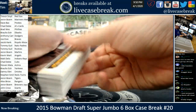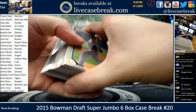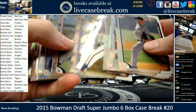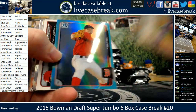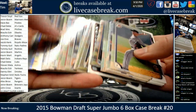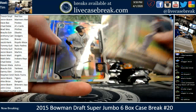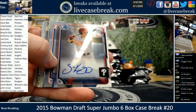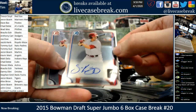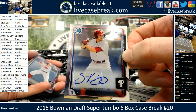Casey Mize. Dying. Two Nico Horners, too. Forgot about that. There's a Riley first. That's what you want to see with some ink, Joe. Sky Blue, Trey Ball. Naylor is in this, too. Wise, Jabravy. We got an auto. Second baseman, Scott Kingery. Everybody remember when he signed that massive contract 2 years ago?